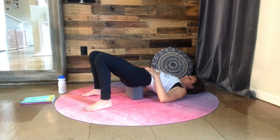Placing your hands onto your belly. Breathe into your baby. Thanking God for this precious gift. The miracle of life that's being created within you. You are chosen. You are loved. You are beautiful.